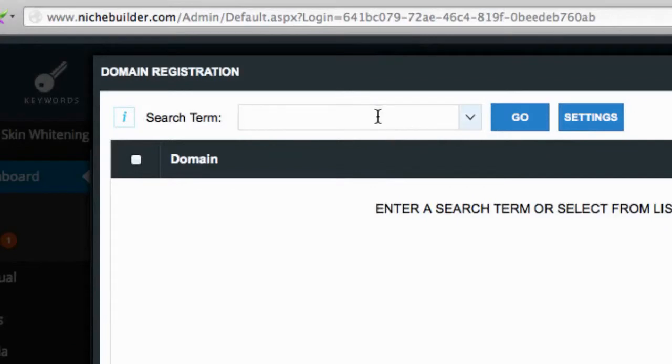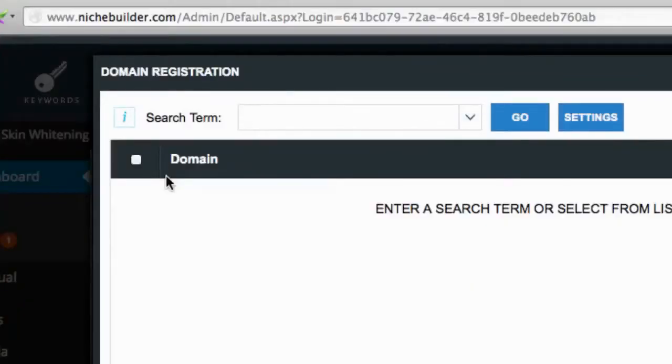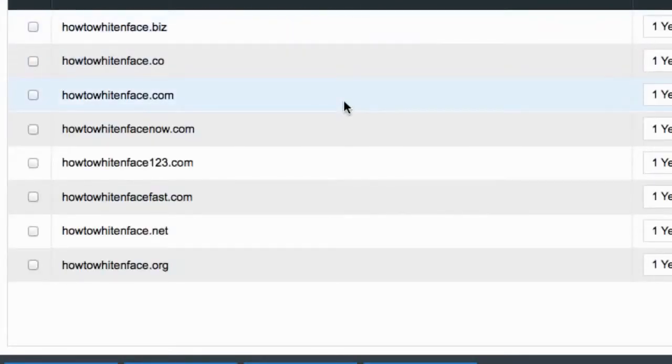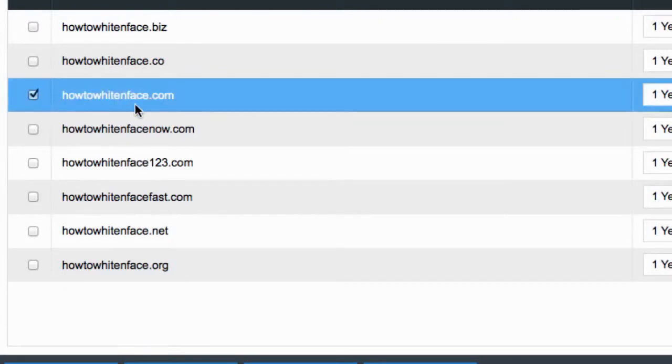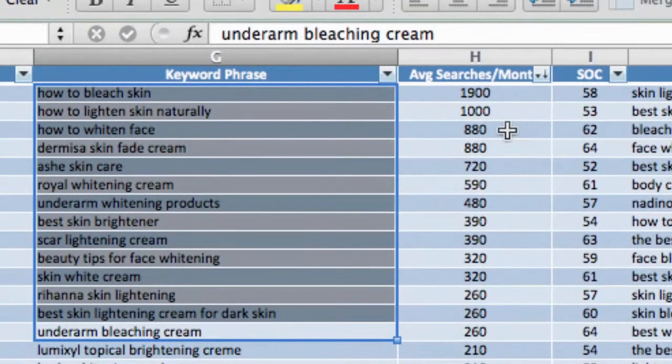All right. We have all of our keyword list over here. So we could try an exact, let's see if anything's available in the com, net, org with how to whiten face. That might not be available, but let's try it anyway. Okay, so here's what we've got. howtowhitenface.com. Looks like it is available, if I spelt that correctly. And so I'm going to go ahead and buy that because that is a really good domain. Coming back over here, How to Whiten Face gets 880 searches per month.